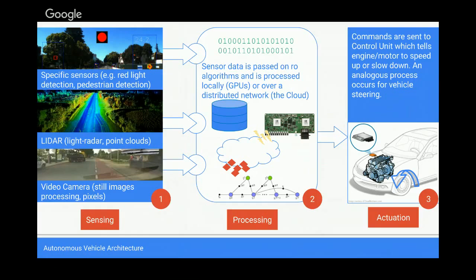Then it goes to the wheels, it goes to the motors, it goes to the engine, depending on if you're a gas or electric vehicle. And it then drives the car and it makes decisions. It decides, am I going to apply this much acceleration? Am I going to apply this much of a steering angle? So it feeds through and then it loops back on itself and repeats the process until you get from point A to B, essentially.